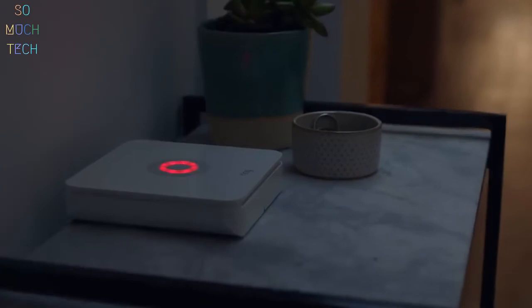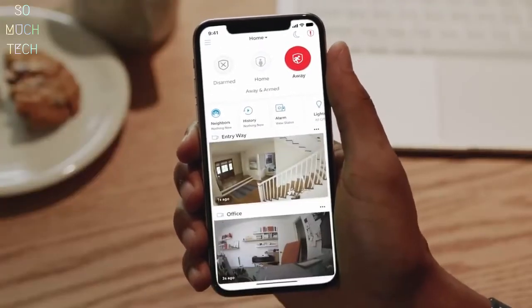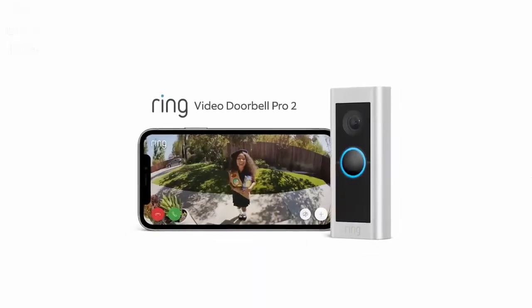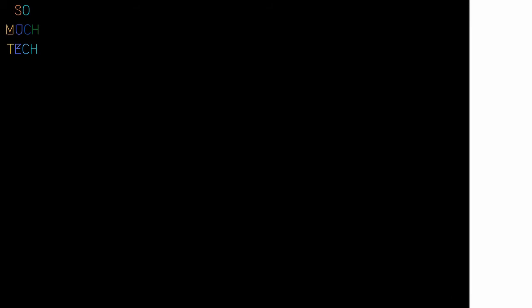If your lights sense motion, you'll know who's there. If your alarm is triggered, your doorbell starts recording automatically. And you can control it all from one convenient place, the Ring app. Ring Video Doorbell Pro 2. It's smart security made simple.